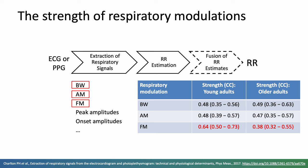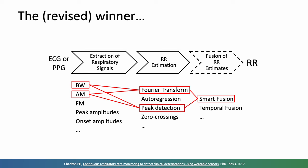In particular, the baseline wander and the amplitude modulations were almost the same between these two groups, but the frequency modulation differed greatly. It was less strong in older adults. So for this reason, we decided to modify our algorithm to ensure that it was still performing well in older adults by only using the first two modulations and not using that third one.